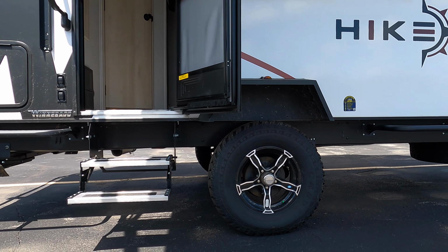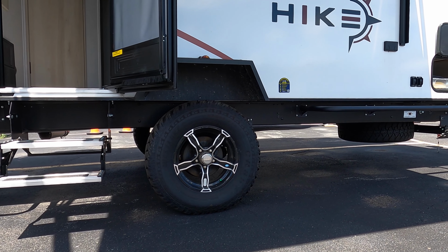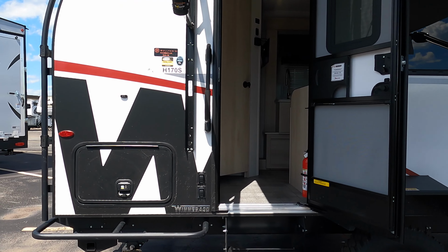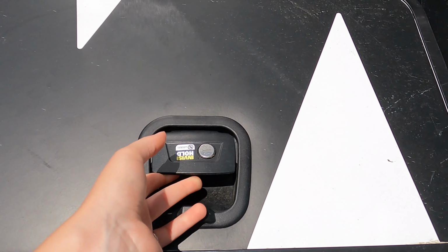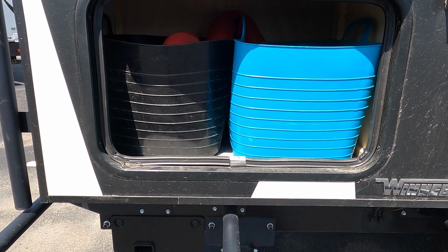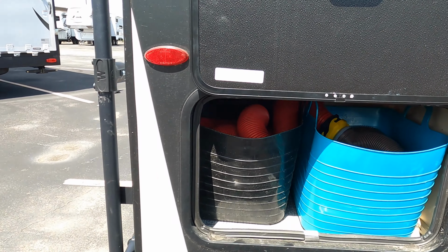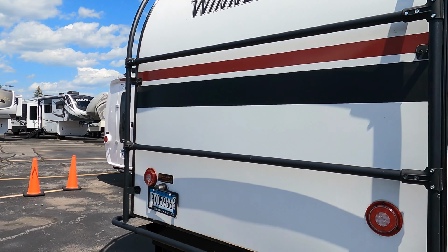A couple of fun features about these hikes is that they have the beefed up tires. They're a little bit higher off the ground, definitely made for the adventurer, someone who's looking to go do a few more things in the outdoors. Now let's go ahead and see bins, very organized. And she's including all of this with it. Or we are including all of it with it. She left it with the camper for us, which is great.